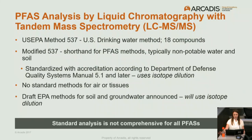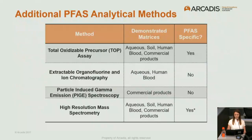And it uses what we would consider to be the gold standard for these compounds, which is isotope dilution for quantification. There's no standard methods for air or for tissues. CDC does have a human blood method that a lot of people use. And the draft EPA methods for soil and groundwater have been announced, but I don't believe presented publicly yet. But they've been kind of in the works for a number of years.